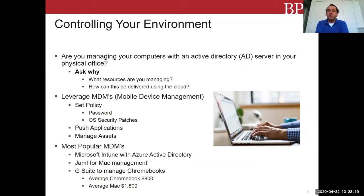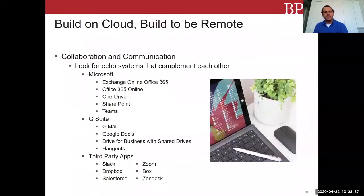And so if you're looking to deploy a lot of laptops and the cost of buying Macs or PCs is overwhelming in your Google shop, Chromebooks is an excellent option that you should look at. Let's go to the next slide.